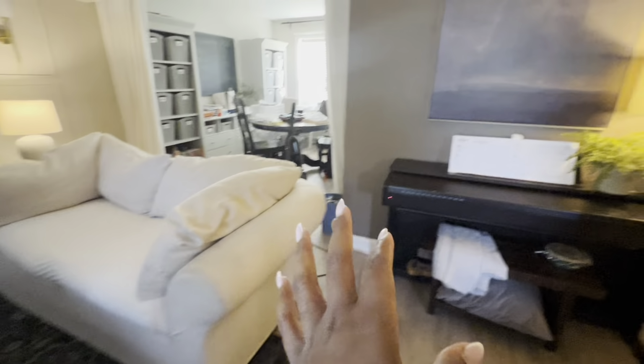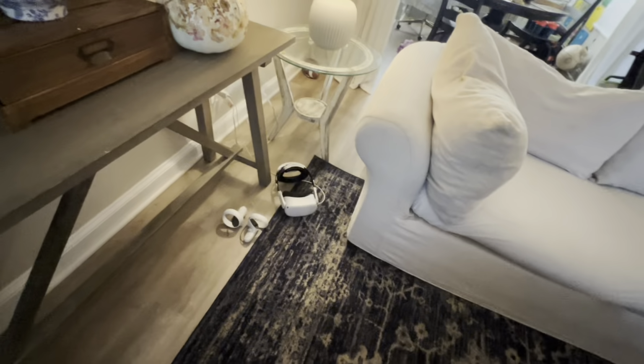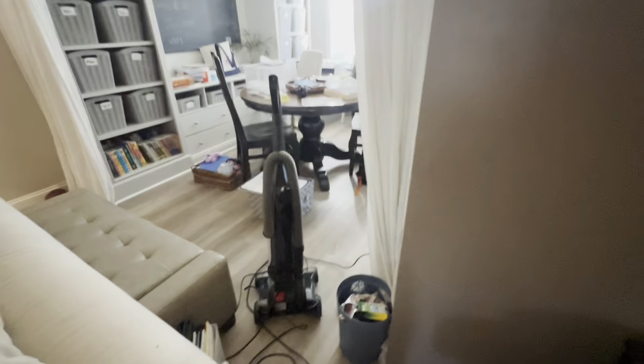I do want to dust. I know I just did a quick vacuum, but I do want to still dust. Now we're gonna go into, let me grab my tripod. And Savannah's playing the VR, it is charging right now, so that's what that is. But I do want to come in here.